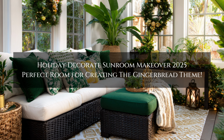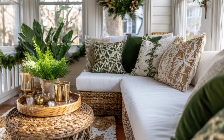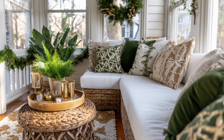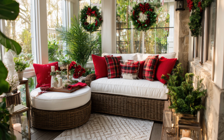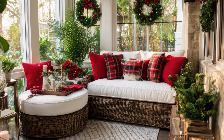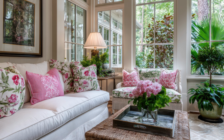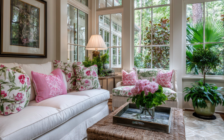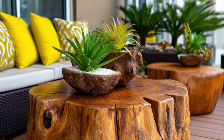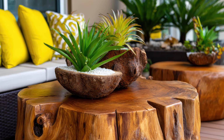Today's video will take you into a holiday decorate sunroom makeover 2025 experience with an exciting gingerbread-inspired environment that feels warm, charming, and visually inviting. This makeover focuses on shaping your sunroom into a joyful and inspiring nook where you can relax, entertain guests, or simply enjoy quiet creative moments. We'll walk through textures, colors, decorative accents, furniture arrangements, and stylish upgrades that truly bring this theme to life. This is not about seasonal festivities, but instead about capturing the essence of fun design and playful imagination through the gingerbread concept.